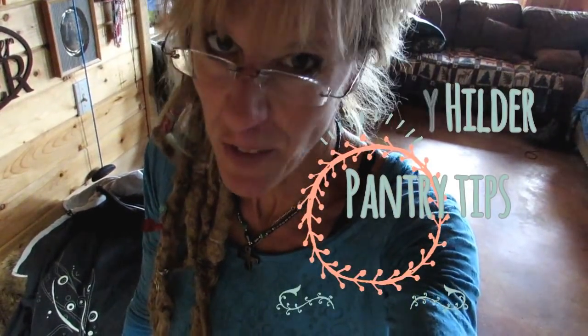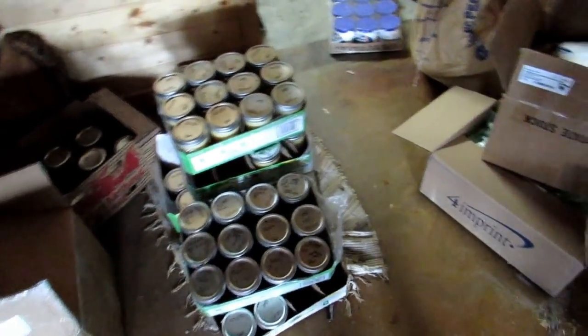I come in here usually once every 6 months if I can, and I do a revamp, a reorganize, because this is all I do. Can. This is what Starry's about. I'm a canner. I'm a canning homesteading fool.